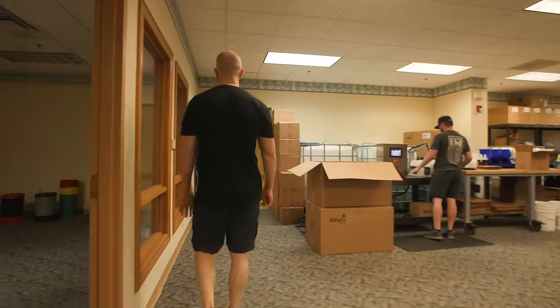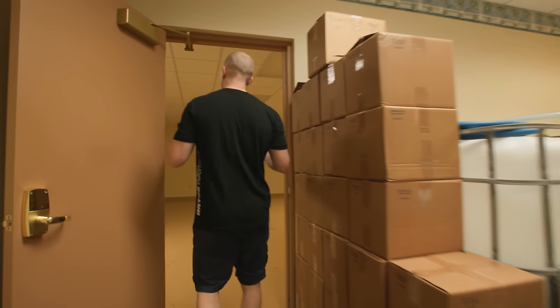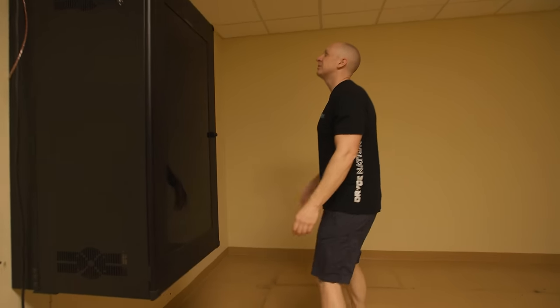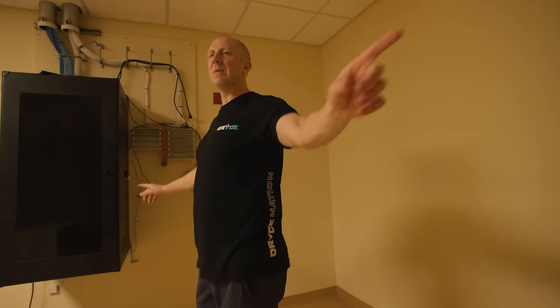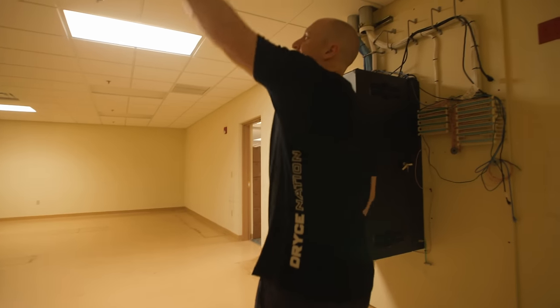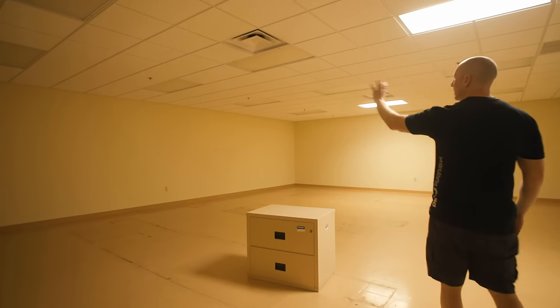So this section here, we're going to leave this door. We're going to put another door into the lab. So this will have to come out. Some of this wiring will get relocated. But this is 28 feet deep, and this is 35 feet wide. So the ceiling goes up. A big giant 20-foot high-speed door goes here.